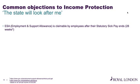Now, ESA, or Employment and Support Allowance, is the second form of state benefit available to people who are off work sick. Now, ESA is available to people who are self-employed and employed. Statutory sick pay is only available for people who are employed, not self-employed. Now, ESA is available once individuals' statutory sick pay ends, so that's after 28 weeks, or really the best part of 6 months. And as I said, self-employed individuals are able to apply for ESA without having to wait for that full 28 weeks.